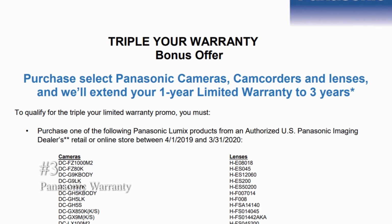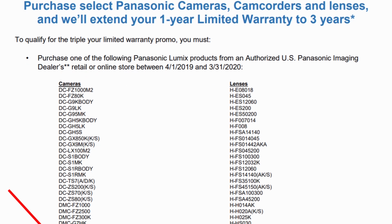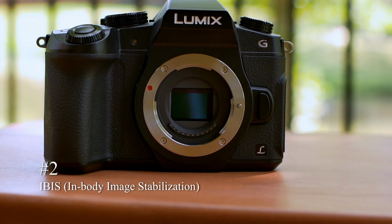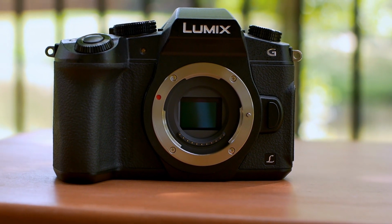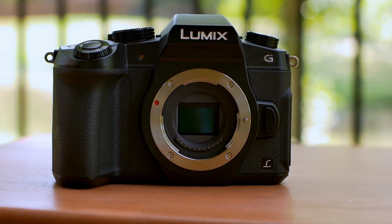Panasonic warranty. You can feel safe knowing that both your camera and lenses are covered under the 3-year Panasonic warranty. The in-body image stabilization is fantastic. It's a 5-axis stabilized sensor. Combine this with a stabilized lens and you have the dual image stabilization.